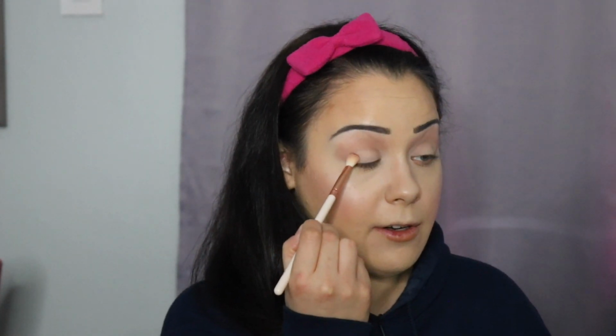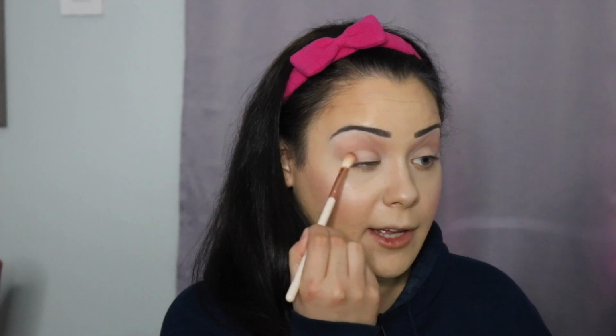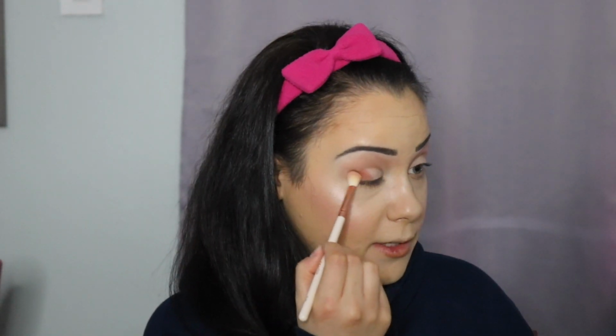I think the next color that I'm going to go in with is going to be the shade Nutmeg. It is this color. I feel that it best fits the color scheme that I'm going for, so I'm gonna take that same brush and just take a couple dabs into that color, and I'm going to start in the corner of my eye and then just build that on up to deepen the crease.